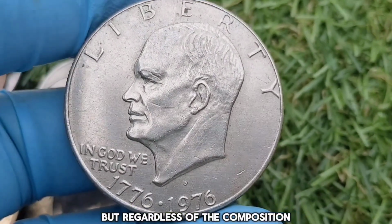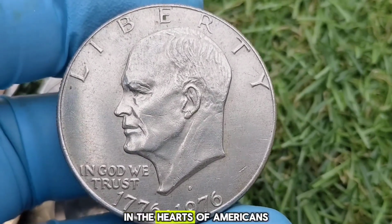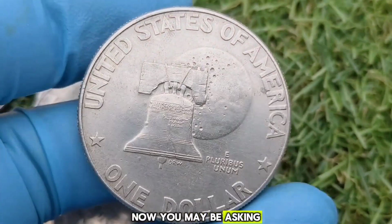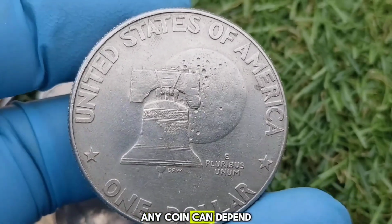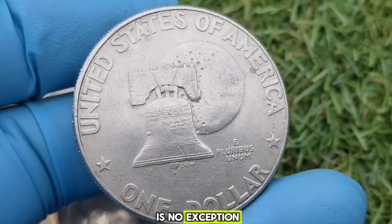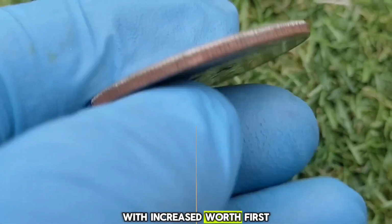But regardless of the composition, one thing is for sure, these coins hold a special place in the hearts of Americans and collectors alike. Now, you may be asking, what makes the 1976 Bicentennial $1 coin valuable? Well, the value of any coin can depend on a variety of factors, and the Bicentennial dollar is no exception. Let's break down what to look for if you're aiming to find one of these coins with increased worth.